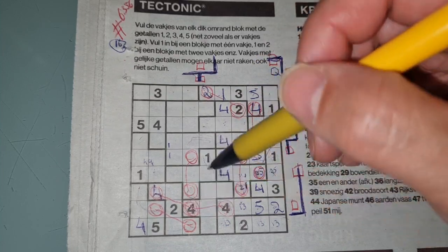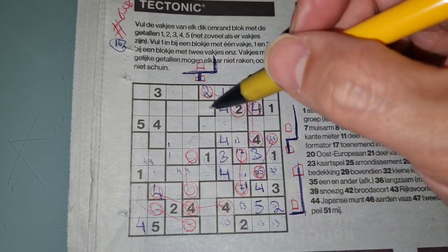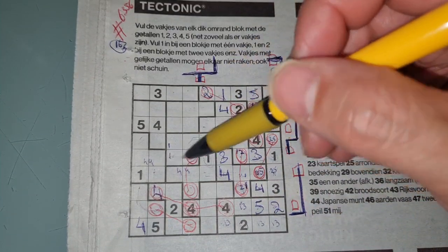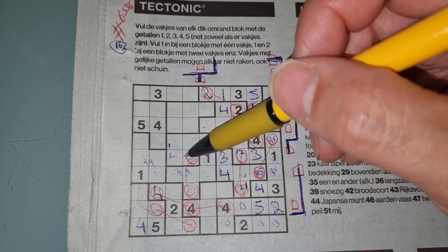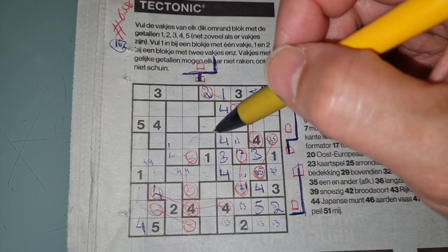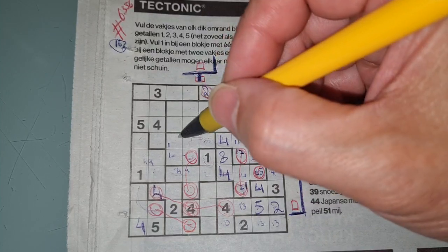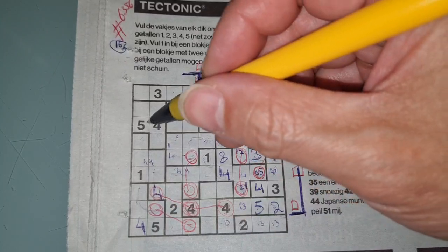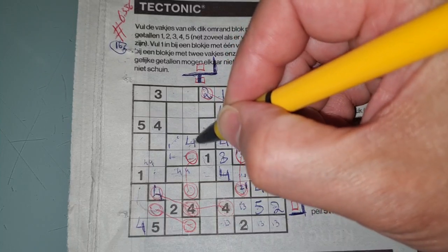This box can be a 4. That box can be a 4. So the 4 could be here, could be there. That means we have a double 4 here. So that means that those 2 boxes together can be a 4. And that box can be a 4. So 2 numbers left for the 4. Could be here, could be there. Oh, we already have a 4 there. So no 4 there. So the only place left for the 4 should be here then.